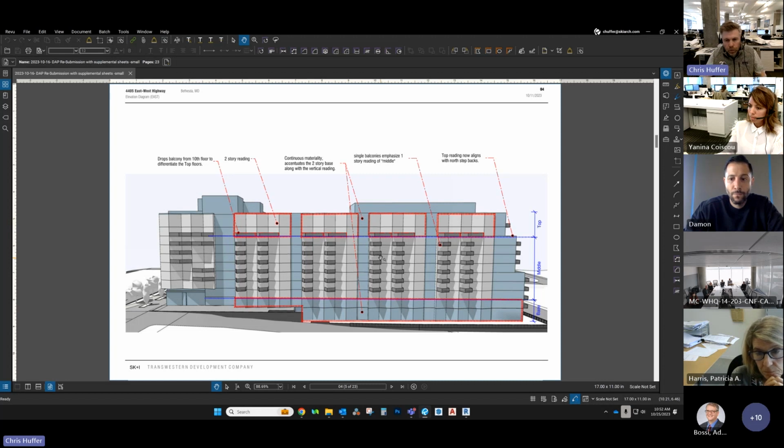And for the overall elevation, now we feel that we've gone from something that didn't really have a top, middle, or base. The discussion was, how do we create a top? But we've gone that next step further of adding and creating that full proportional facade of a top, middle, base here.